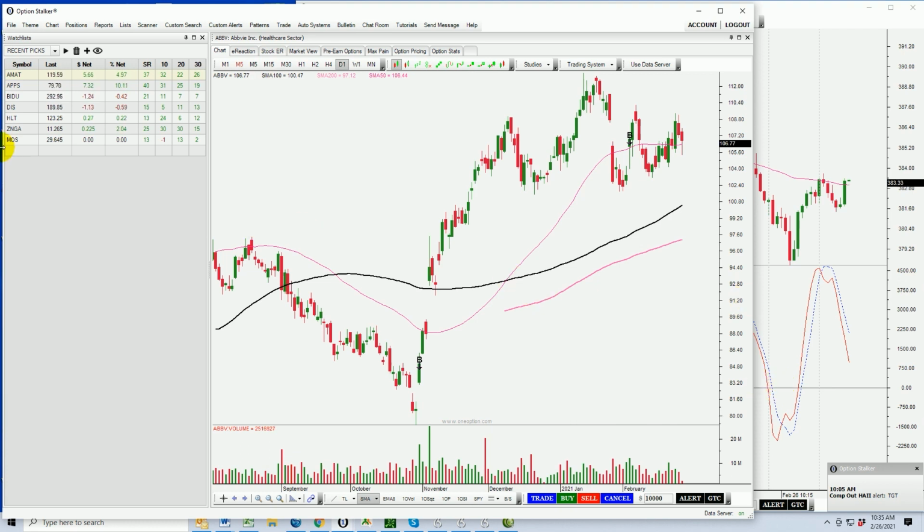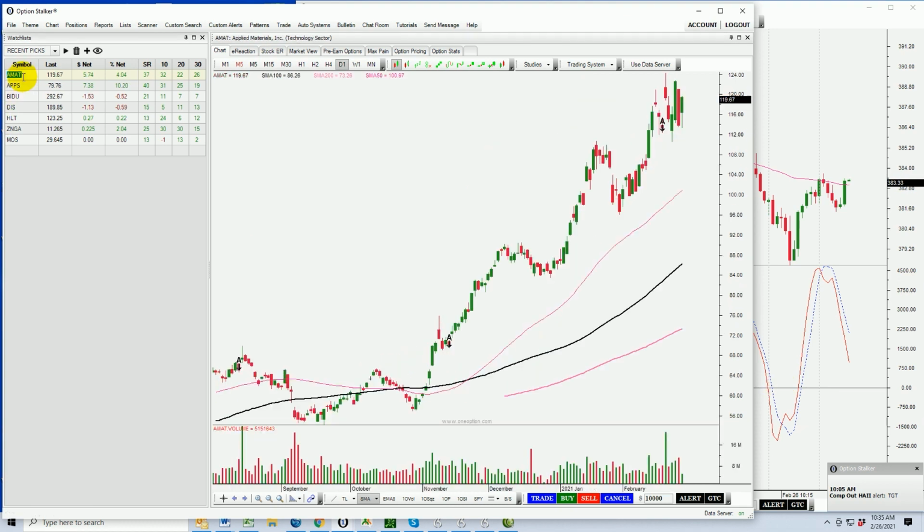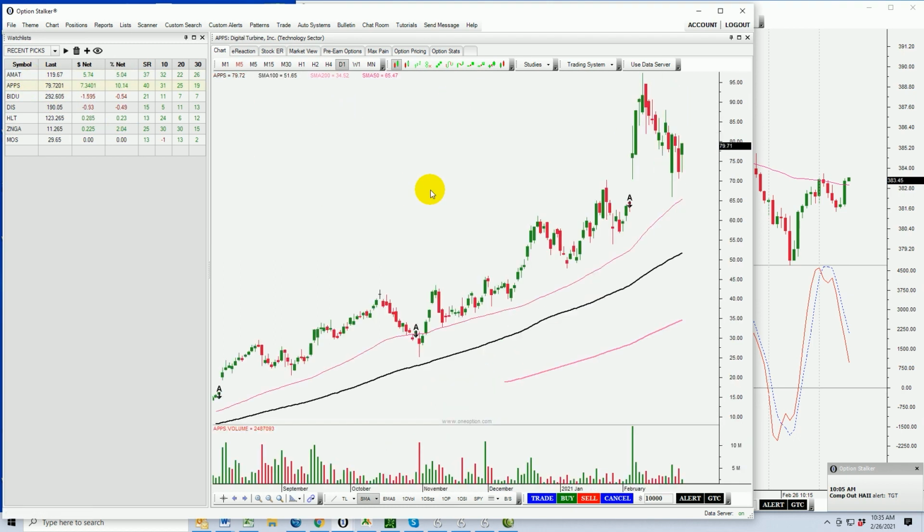Let's take a look at some of our recent picks. We'll start with AMAT. Stock is up $4. You know I like selling the out of the money bullish put spread, keying off of this technical breakout right here. Beautiful. Look at how well it's held up during the recent market sell-off.